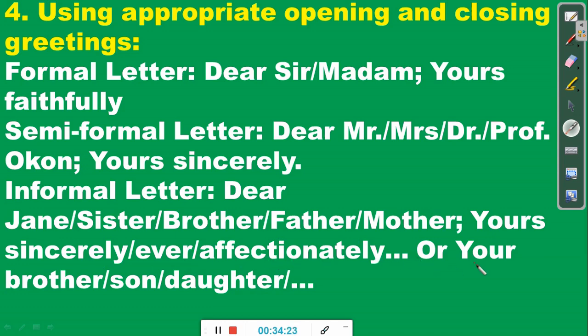Of course, you can also even use a different style of closing. You can say your brother Mark, your son Daniel, your daughter Rose. All right, so any of these can be used in an informal letter. All right, so we have looked at the appropriate opening and the appropriate closing, and we looked at this together so that you know that if you are writing a formal letter and you open with dear sir or dear madam, the closing should be yours faithfully.